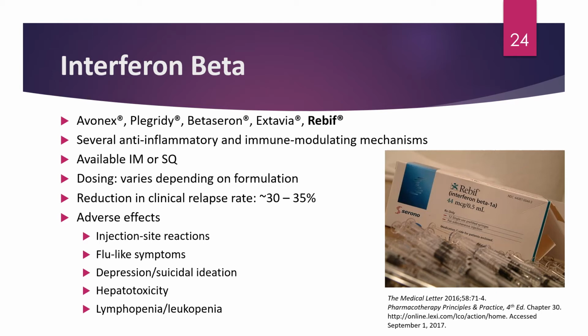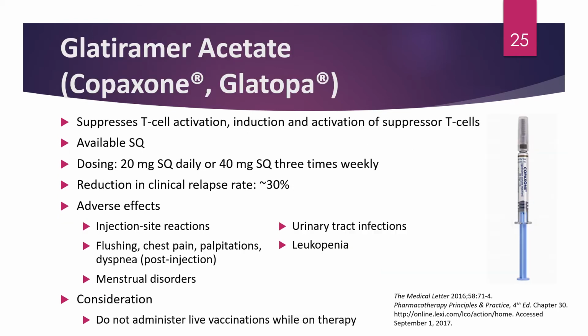Obviously, with interferon beta, because it is IM or sub-Q, depending on the formulation, you might see injection site reactions. You might see flu-like symptoms occur. One big one that is unique to interferon formulations, for the most part in general, is that you might see depression or suicidal ideation. So if a patient has a history of depression or suicidal ideation, this might not necessarily be the best agent for that patient. Hepatotoxicity, another problem, and lymphopenia and leukopenia, as we've mentioned with a lot of the other agents so far.